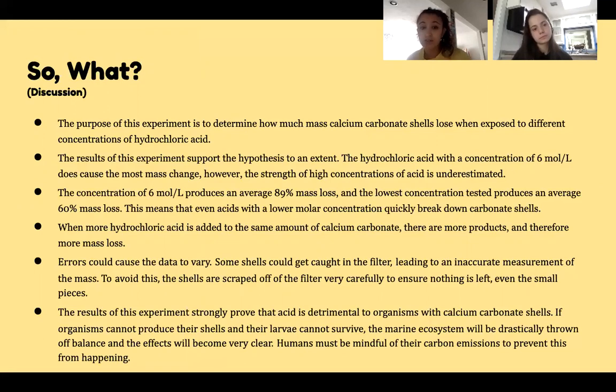There could be errors that cause the data to vary. Some shells could get caught in the filter, leading to an inaccurate measurement of the mass. So to avoid this, we scraped the shells off of the filter very carefully to ensure that there was nothing left, even the tiniest pieces.